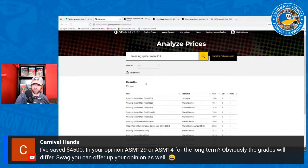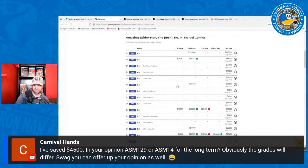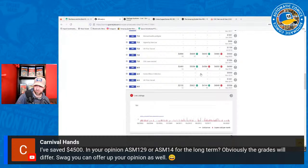So what you'll see with Amazing Spider-Man 14 is actually that it stayed really flat for a long time. And I mean, like a decade, probably. Let's look at a 6.0.